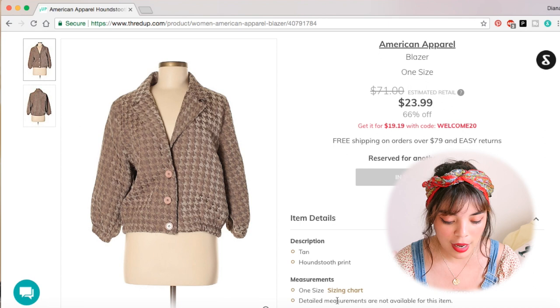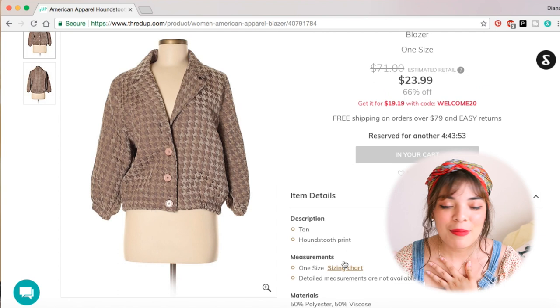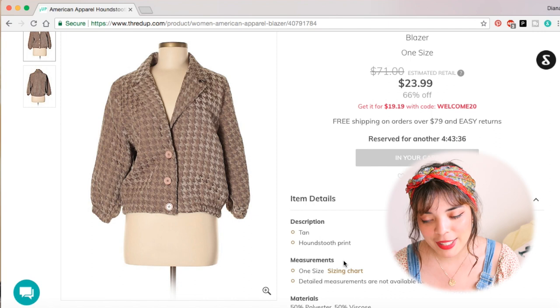It's in this tan houndstooth print. I know that this isn't gonna be everyone's cup of tea, but I love it. I think it's very unique. I'm trying to get out of those colors a little bit, but somehow I always manage to end up wearing them. I feel like it's just comfortable for me.